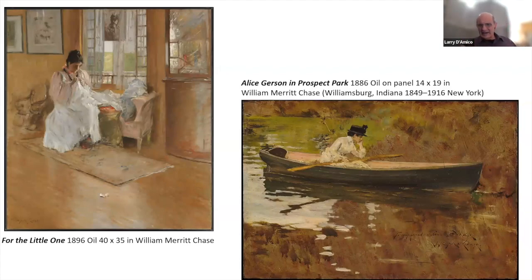This is actually 1886. The one on the left is 1896. So this was painted of Alice Gerson, who would become his wife, Alice, later on. They married in 1887. So this was something where basically they were in Brooklyn. They lived there, and she was out.